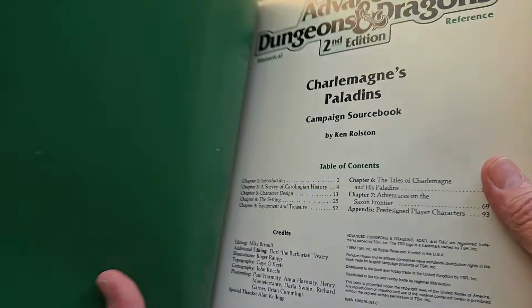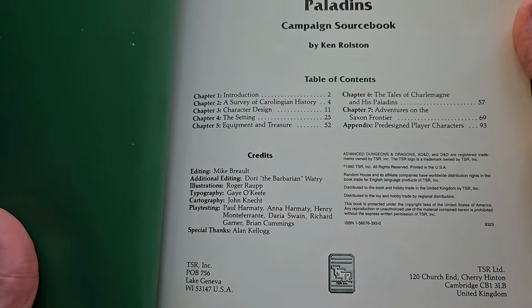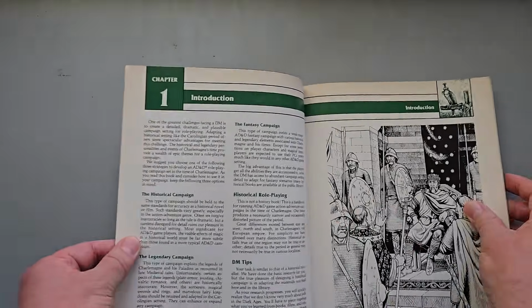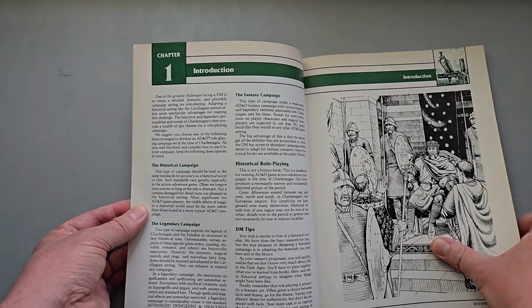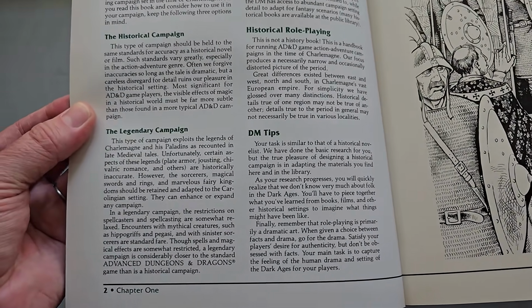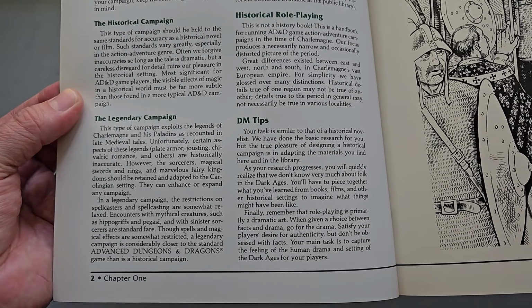So as you can see already, the order of presentation and what's going to be included in this book is already different than what we saw in Vikings. There's no standardization here. Some of the sections are the same, but they're not in the same order necessarily. So really, really briefly, it's going to go through again how to use this book. And this is where we get this kind of definition on you can play a historical campaign, a legendary campaign, which it says exploits the legends of Charlemagne and his paladins as recounted in the late medieval tales, but it's going to include some magic.